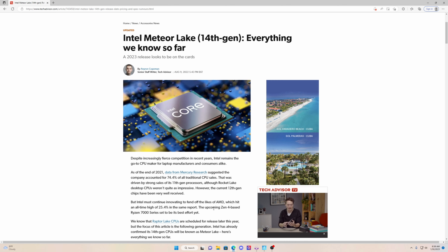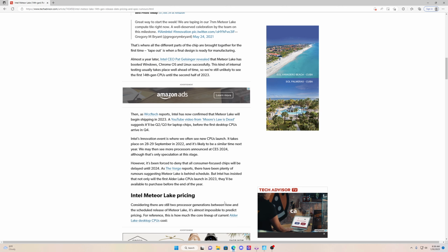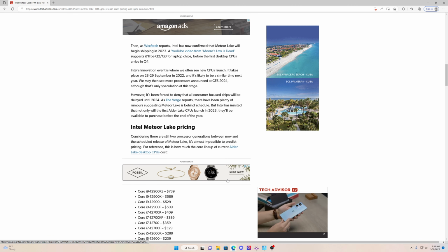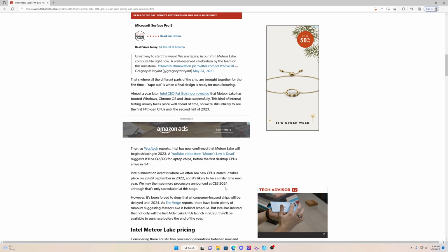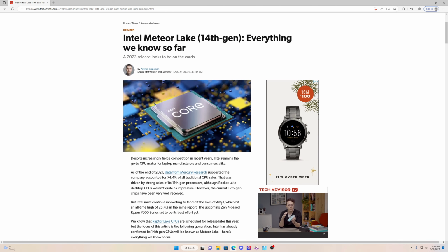So as you can see, they're even talking about it here. I was reading about it, and the cores are going to be fewer. You're going to have two cores less than the 13th generation, and then come 2025, they're going to have the 15th generation, which is going to have 24 cores again. So what I would do is skip this Meteor Lake 14th gen generation and wait for the 15th generation, which is going to go back up to 24 cores. Okay? So that's what I would do.